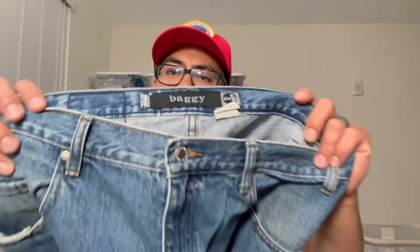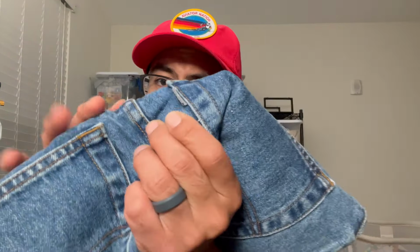And here's another pair. These are also silver tab baggies. The tab on these is worn out, so you might not catch that. So you got to look out for it all. Make sure you're looking out for the actual tab. The actual tab is silver. It is a silver tab pair of vintage Levi's.